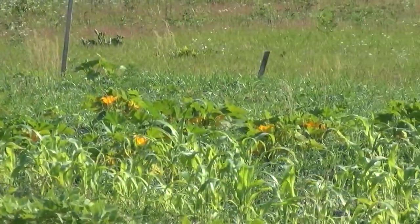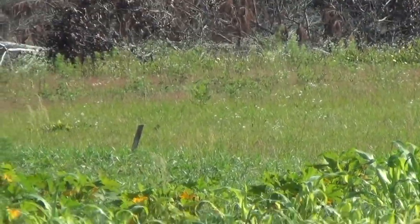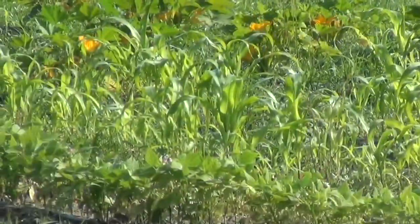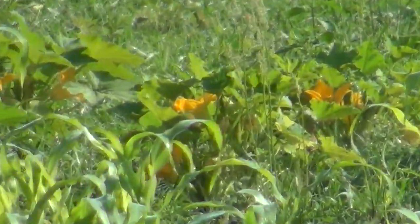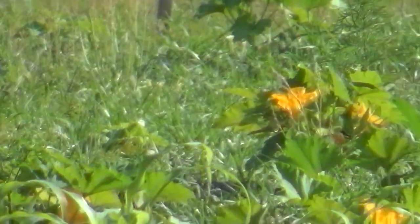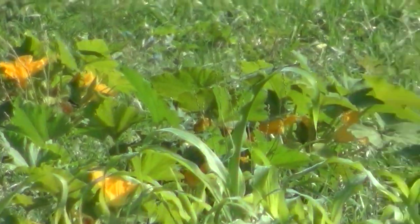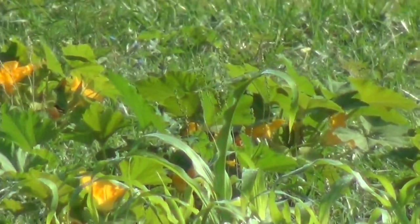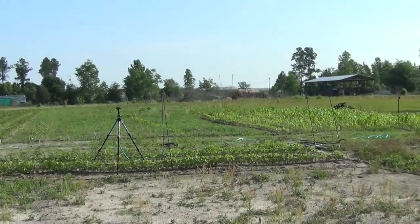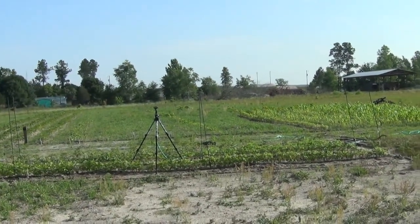And then over here you'll see that another source that they're using right now, if I can find it here in the camera, is squash. For instance, there is our squash plants on the other side of the corn, and they are loaded with flowers right now. And the melons are also blooming as well. So they've got a lot of blooms in the area they can use. But you still want to feed them using some sort of feeding system this way for the first 6 weeks.